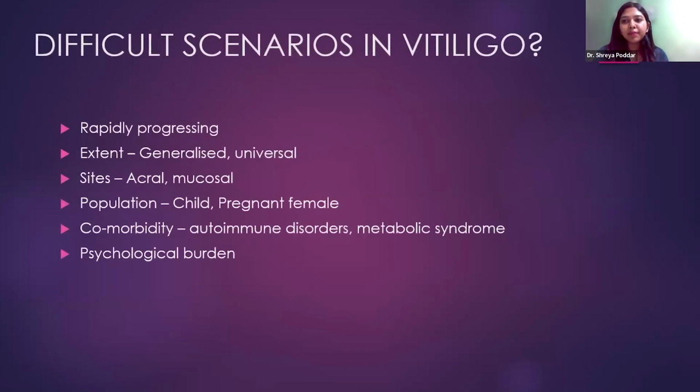So vitiligo in itself is a very enigmatic condition, and each case in itself is unique and challenging. But then there are certain clinical scenarios where we find our backs against the wall and we find ourselves in a puddle. So it can be a rapidly progressing case. It could be a generalized or a universal vitiligo. It could be difficult sites such as acral or mucosal. It could be when we are dealing with special populations such as children or pregnant females. And we all know vitiligo has an association with other autoimmune conditions. So it could be two disorders coexisting together. And then, of course, the most important of all, the psychological burden, which is the most difficult to handle.